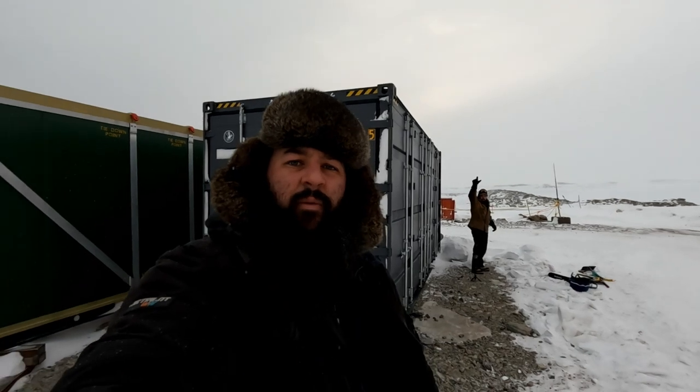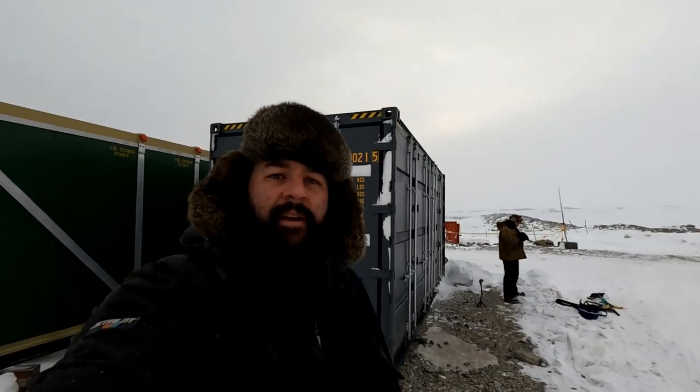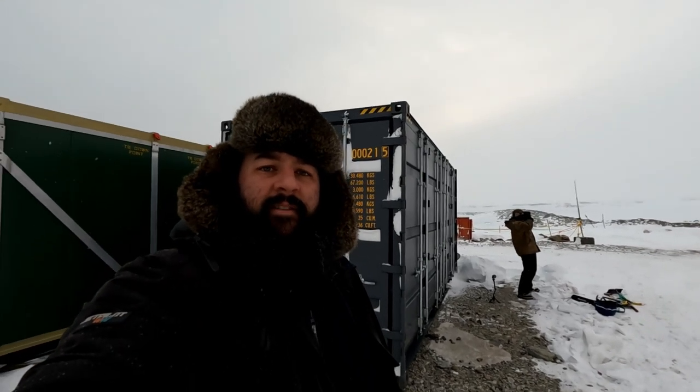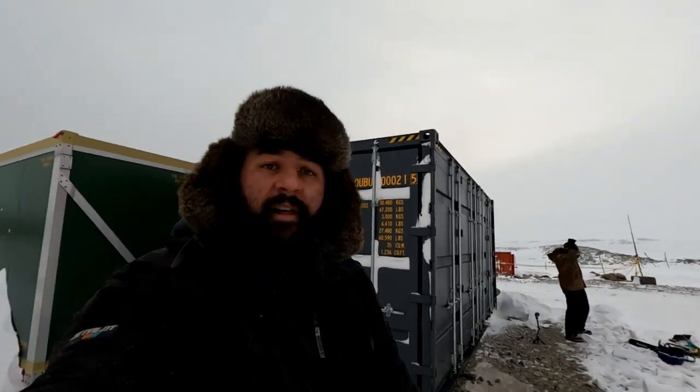Hey guys, Lochie over my shoulder here. We're building an igloo. This is day two. We didn't do an intro for day one because we were a bit rushed, but here we are. It's gonna be quite a spectacle. It is Casey Jr., I think it was tagged as. So here's our construction montage.